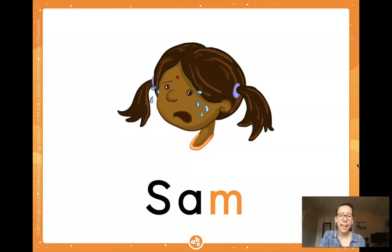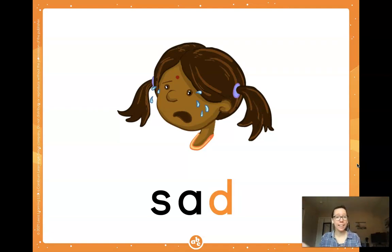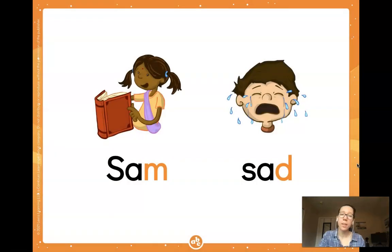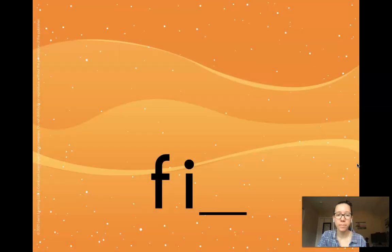As we can see, the S and the A stayed the same in the word Sam and the word sad. Only the ending sound changed. So if we look at these words next to each other, we see that S and A belong in both words. We hear the sounds s-a, but the ending sound is different. Sam ends in M and sad ends in D.